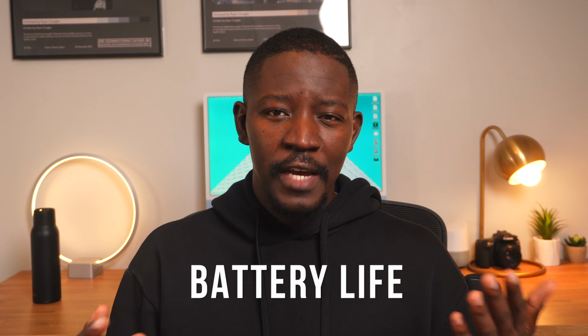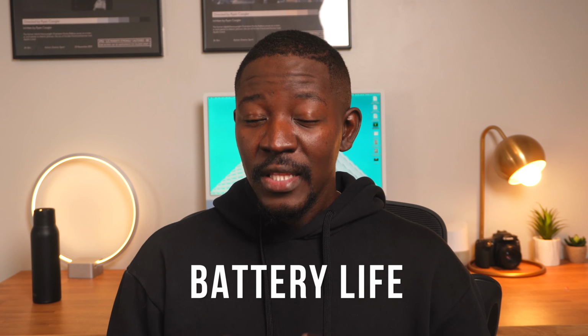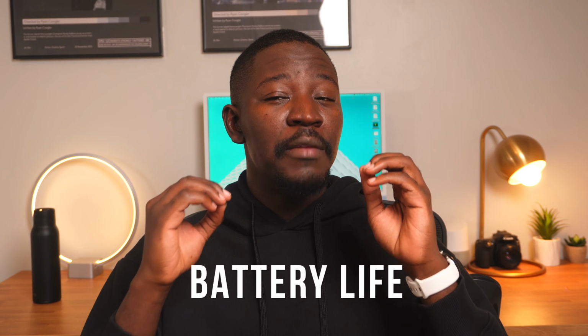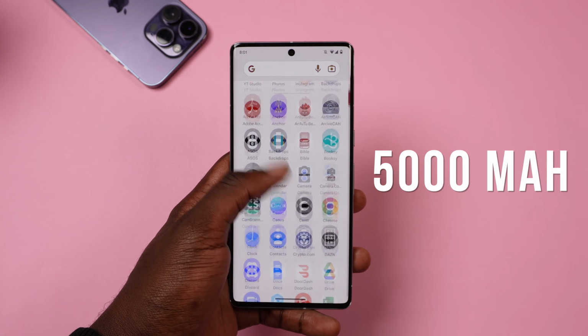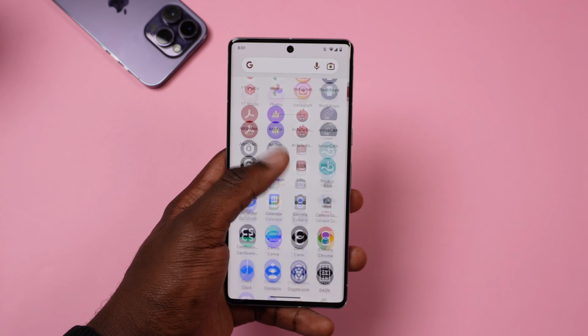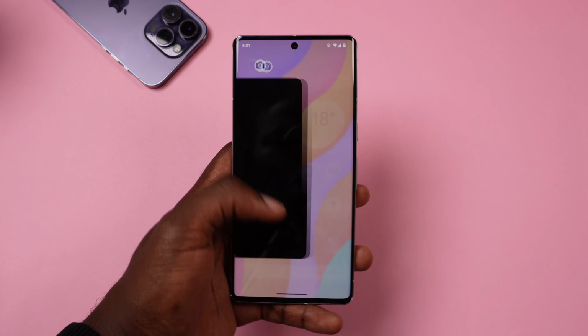If you had the Pixel 6 Pro and you're wondering about the battery life, I'm here to give you good news. The battery is significantly and miles better than the Pixel 6 Pro. With the same 5000 mAh battery, optimization outside the box is great and you don't need adaptive battery to kick in for it to work.